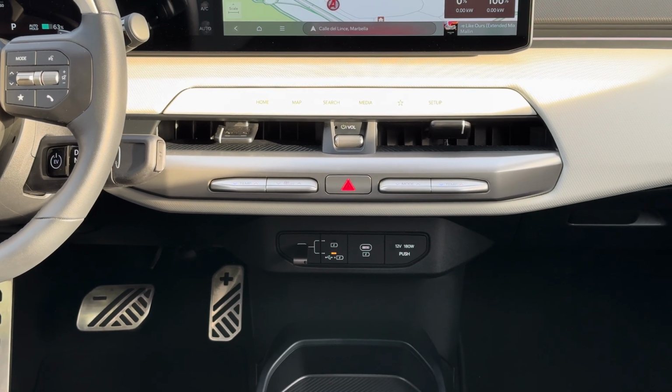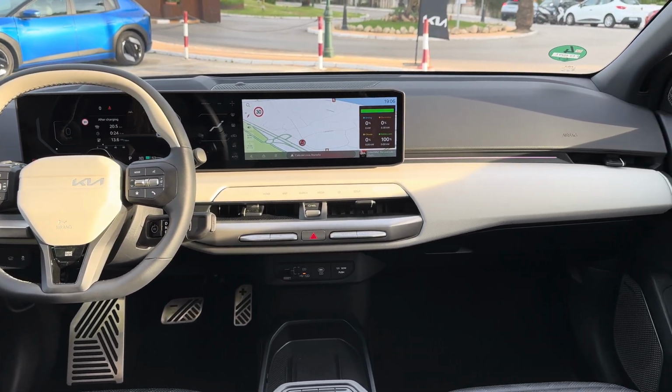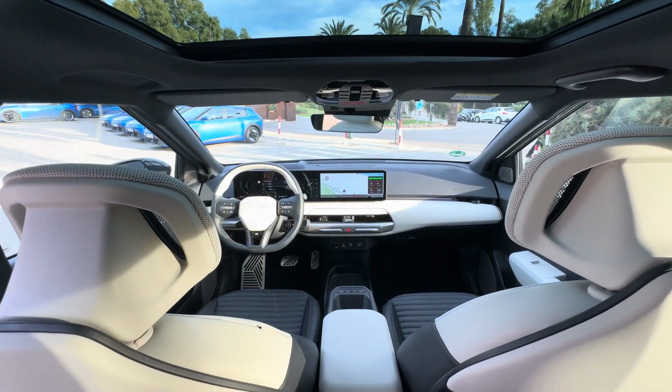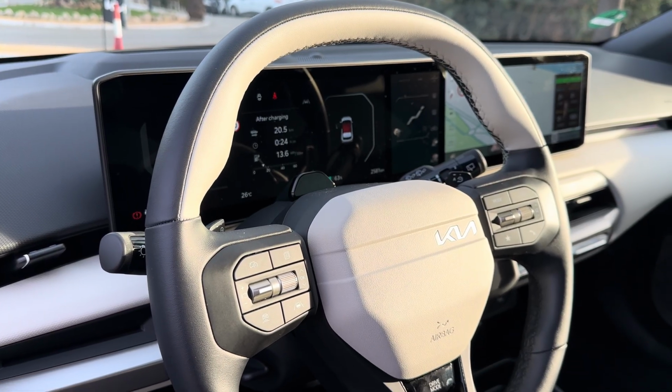10.9 meter turning circle, the same on all versions. It's basically the same platform as we have on the EV3, the E-GMP, the Electric Global Modular Platform from Kia, a very good platform.